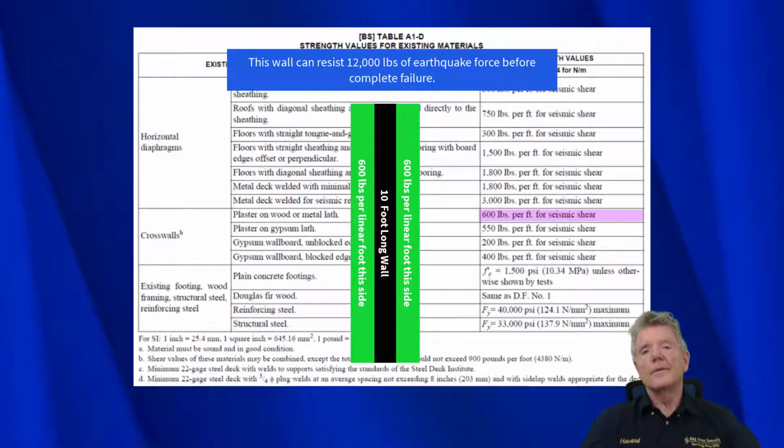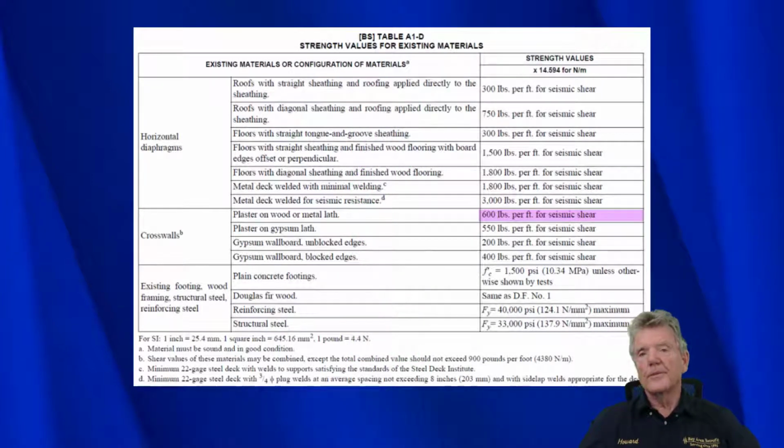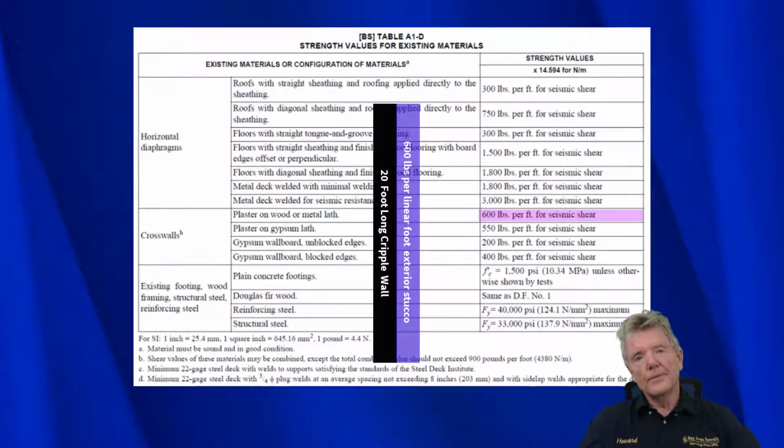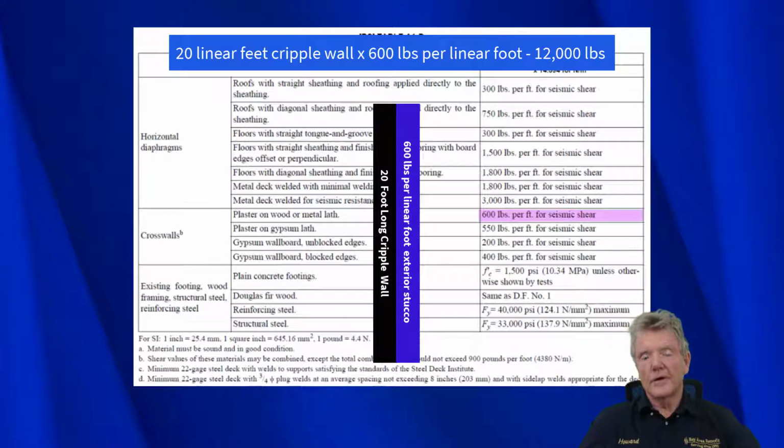Now let's say we're doing the same thing on looking at the stucco cripple wall, because the cripple wall is the weak spot. And so we look at the cripple wall and we say, okay, this cripple wall, according to this table, can resist 600 pounds per linear foot. And so we take the length of the cripple wall. Let's say it's 20 feet long. We multiply that times 600, and we end up, again, with 12,000 pounds of resistance on that cripple wall. So that is how this table is used in the analysis of an existing building.